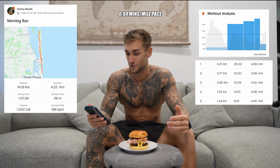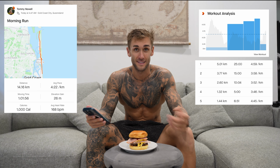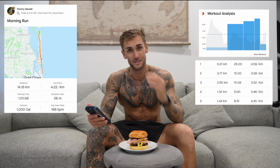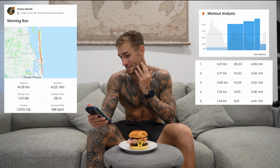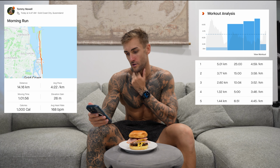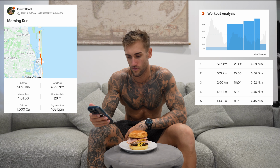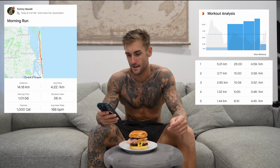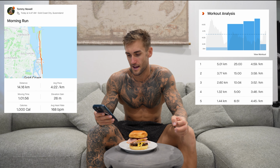It was literally so humid this morning. We're just lucky the sun hadn't come up yet, because even after the warm up, we were sweating like crazy. But we got through it, and then we just did the cool down, which was 1.44 kilometers. The total for the workout was just over 14 kilometers, average pace 4:22, average heart rate 168. I'm pretty sure my heart rate was very high by the end of that 30 minute effort, but it ended up going all right.